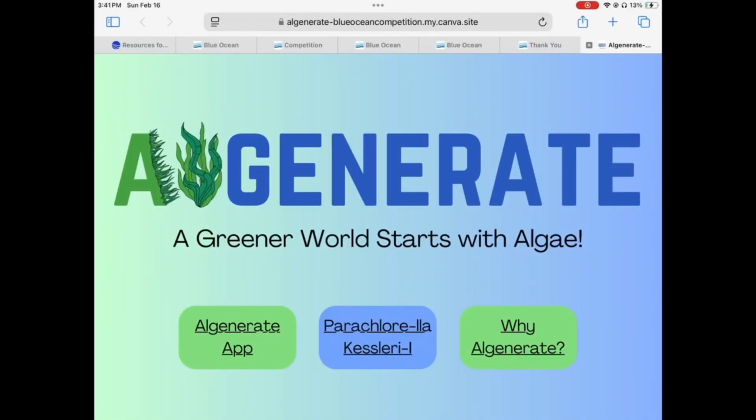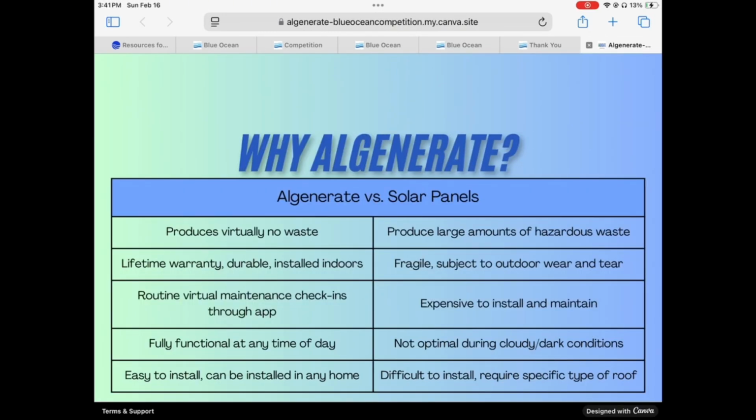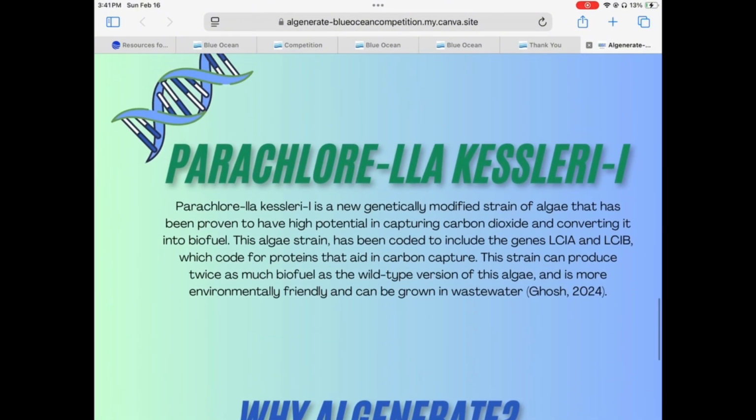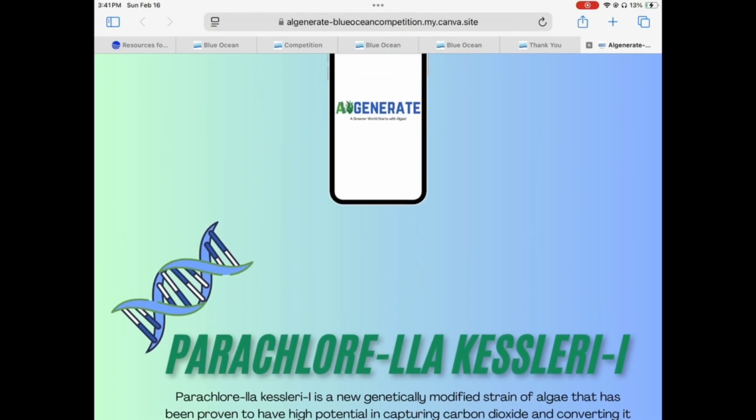If you click the Why Algenerate tab, you can see how Algenerate is better than solar panels, our main competitor in this sector in terms of several categories such as cost and durability. Algenerate is made possible by the Parachlorellic I algae and is promising to carbon capture for a variety of reasons such as eco-friendliness, and it can be grown in wastewater.